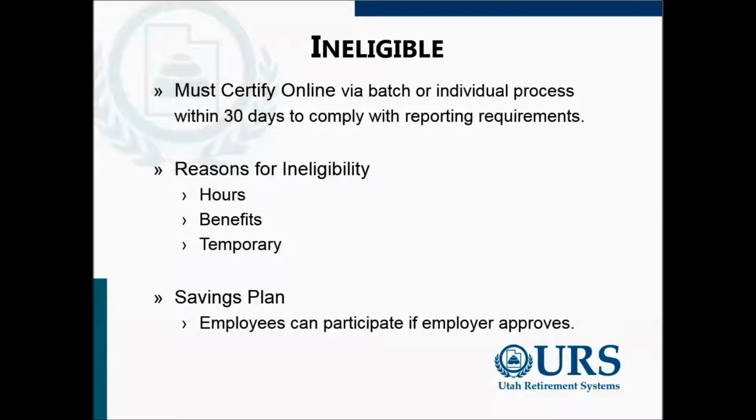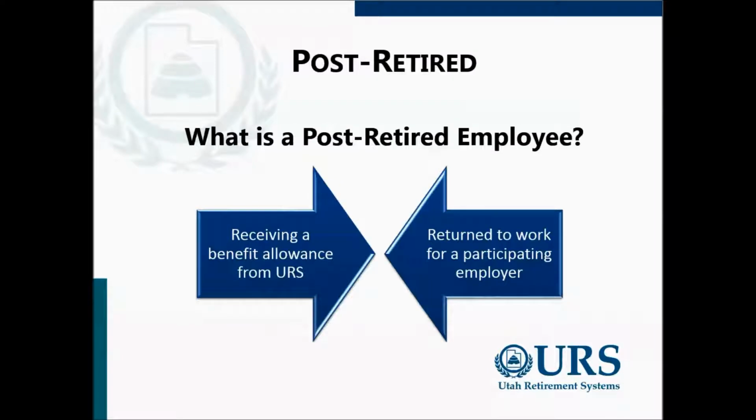So that's your option there, okay? Next, let's talk about what a post-retired employee is. Now, a post-retired employee is one who has met eligibility, has qualified to receive a pension check from our office, and is now returning to work with a participating employer anywhere across the state.